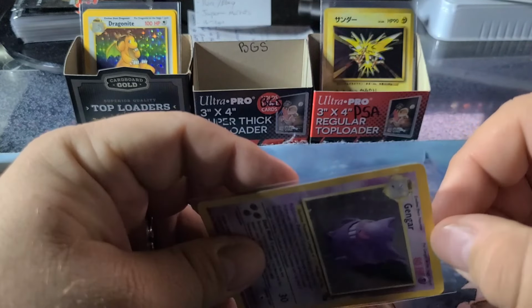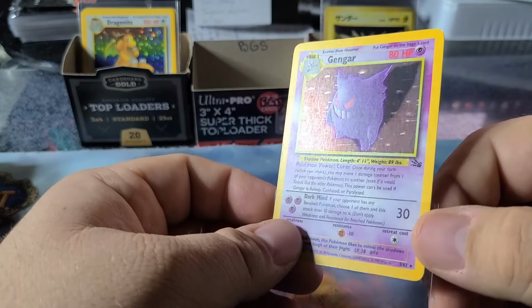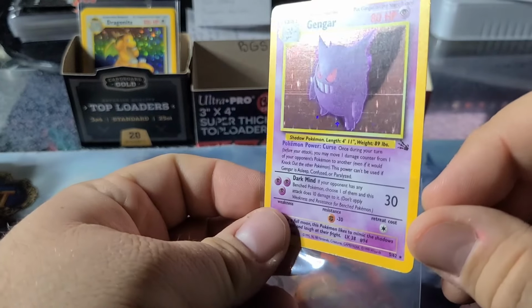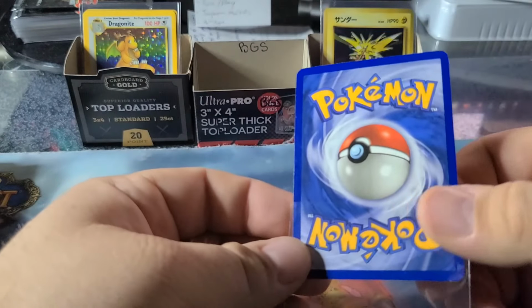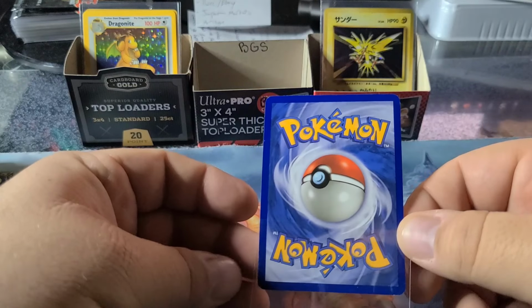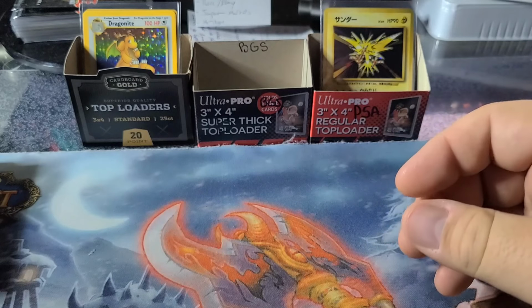Getting the Gengar here. Might have to pick this up a little bit. Look at that massive print line, decent amount of silvering, some scratches. But in general, you could call this card near mint all day. But definitely not an express sub.